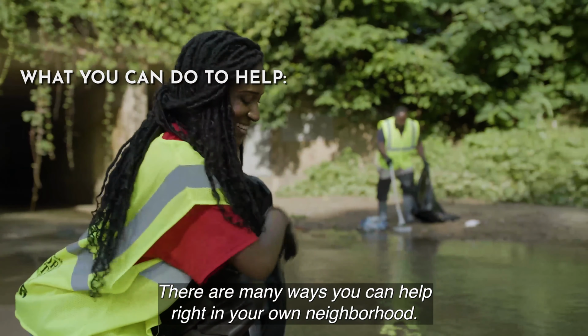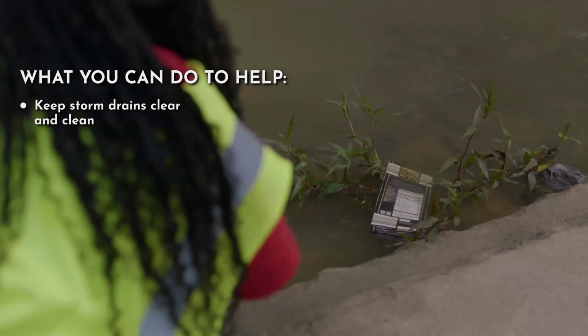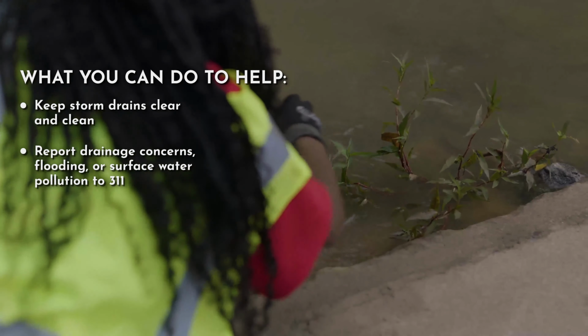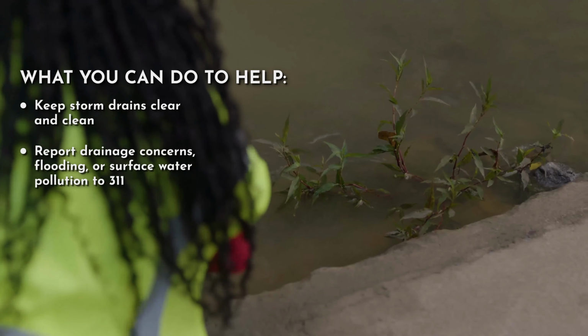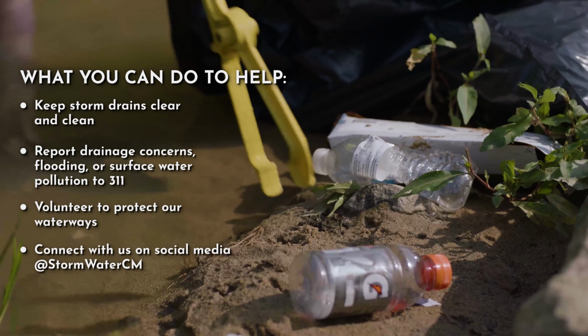There are many ways you can help, right in your own neighborhood. Keep storm drains clear and clean. Report drainage concerns, flooding, or surface water pollution to 311. Volunteer to protect our waterways. Connect with us on social media.